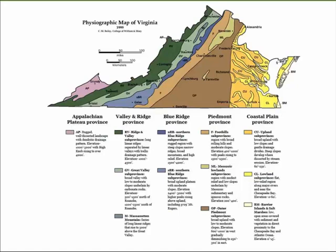I've included a map of the physiography of Virginia for you in case you wanted to take a closer look later on after the webinar, because again, these webinars will be posted.